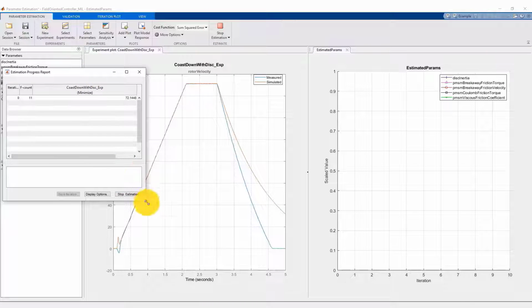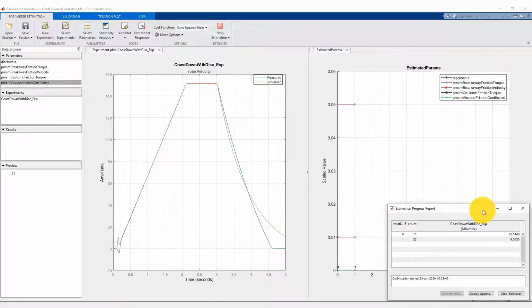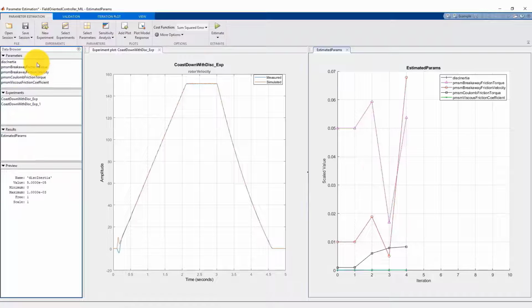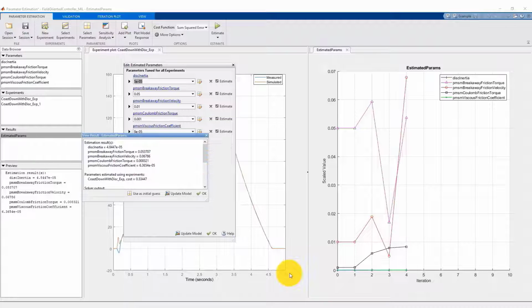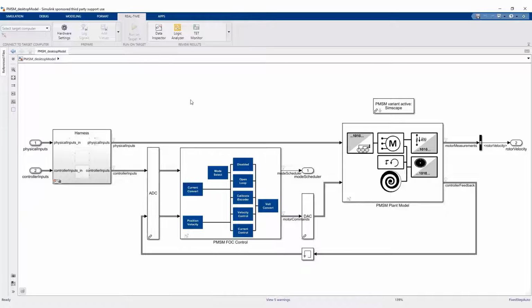As the parameters are adjusted, the response of the digital twin gets closer and closer to that of the real motor. At the end, we have a new set of optimized parameters, which we can directly fill into the model, and our motor model will very accurately replicate the real motor's behavior. This model not only helps in early design stages of your controller, but can also be repurposed for later stages of development, such as hardware-in-the-loop simulation, which we will demonstrate later in this webinar. But now, let's get back to the presentation with Christophe.